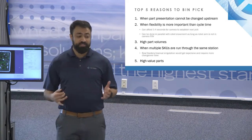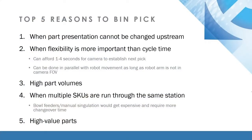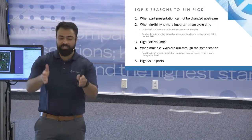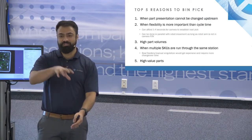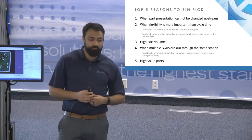Cool. Moving on. With that, let's talk about the top 5 reasons to bin pick. When your part presentation can't be changed upstream. I've had a lot of conversations where we say, okay, this is pretty straightforward, but my parts are dumping out in a bin upstream and it's an extruding machine or something, for example, and I can't really slow down the process, or for whatever reason I'm constrained upstream and I can't change how the parts are presented without having an intermediate step where someone literally just spends a bunch of time staging parts, right? Bin picking fits in really well there.